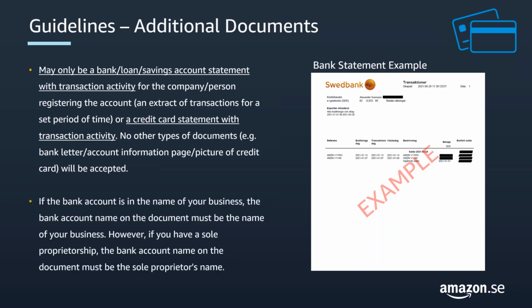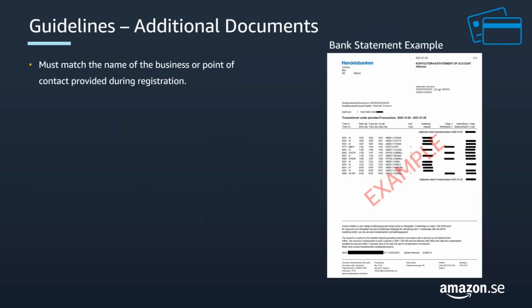If the bank account is in the name of your business, the bank account name on the document must be the name of your business. However, if you have a sole proprietorship, the bank account name on the document must be the sole proprietor's name. The name on the document must match the name of the business or point of contact provided during registration. On the right-hand side, we see such an approved document.